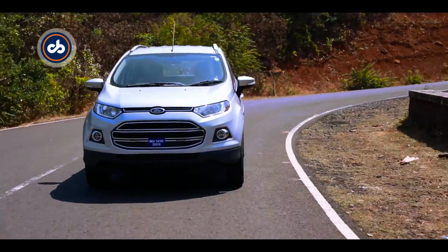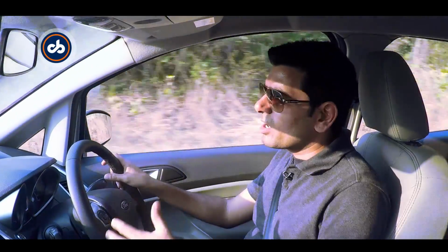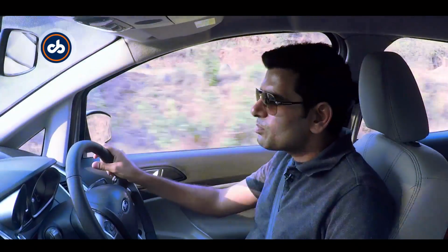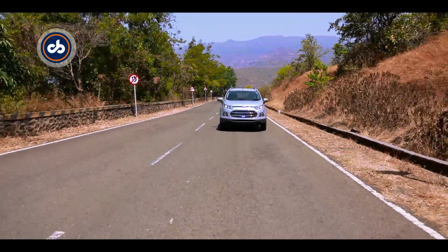The good news is that Ford got that part together really well too, which is why this car handles beautifully. Every Ford car, as compared to some of the Japanese or the Korean cars, that's the thing we always say, right? That it just handles very precisely.